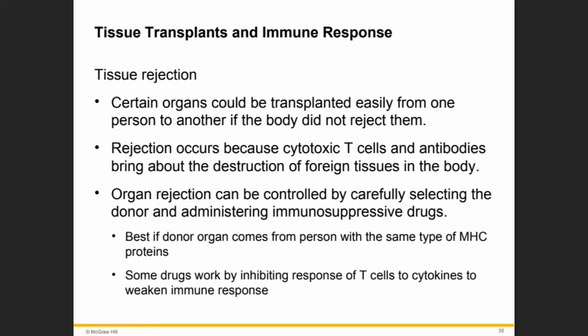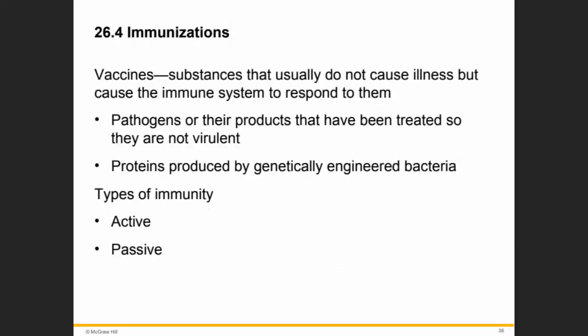All right. Some drugs work by inhibiting the response of T cells to cytokines, to actually weaken the immune response, so the recipient can accept the donor organ or tissue.